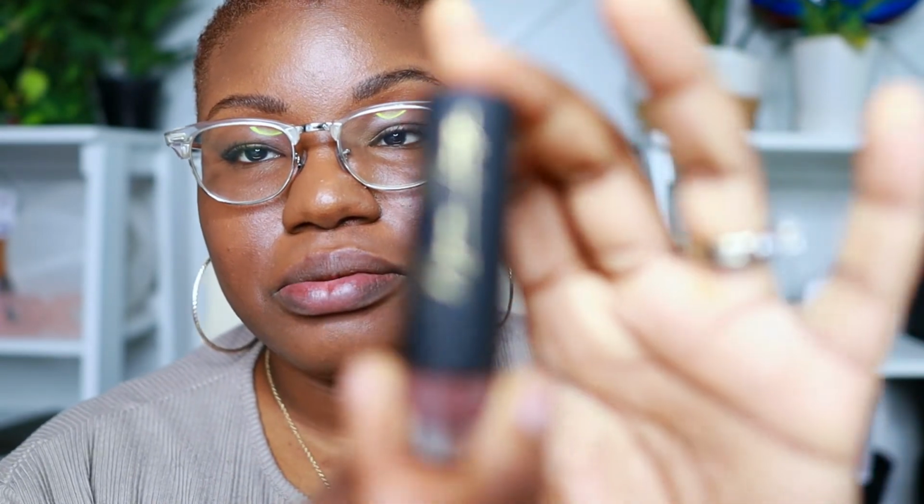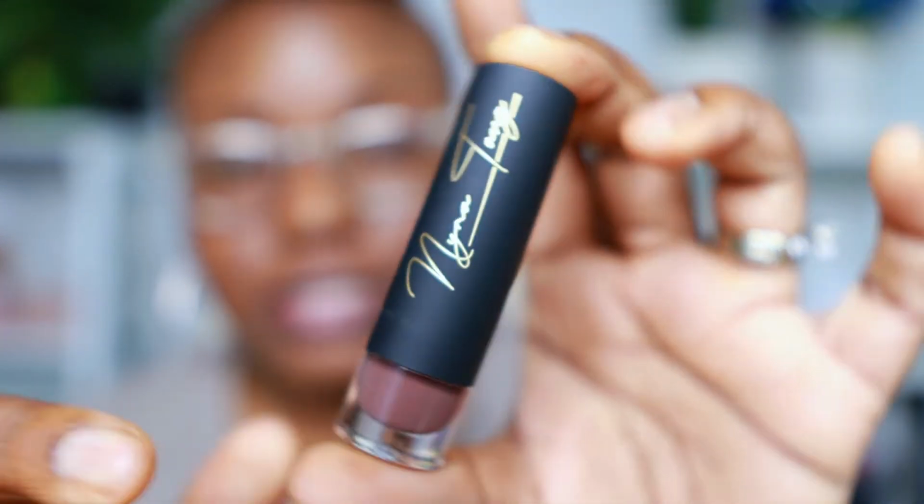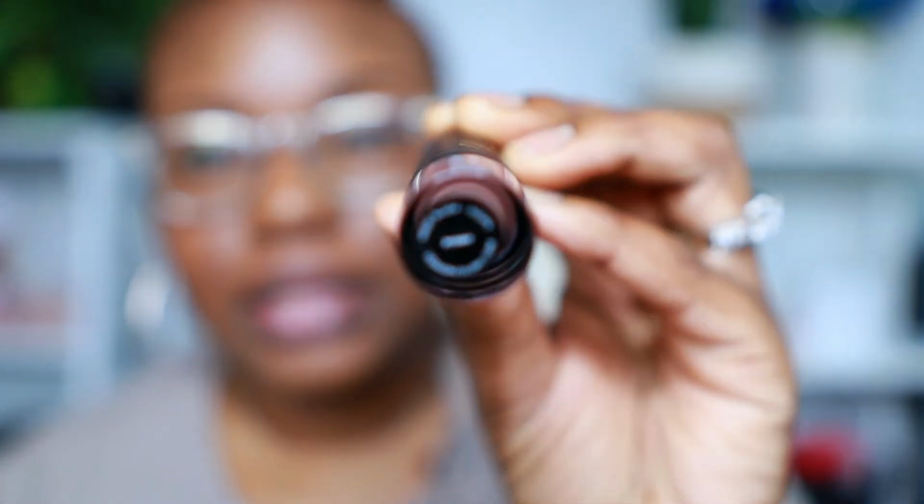Okay, so the packaging is so pretty. This is the lipstick. It is called Penny. It's the color name. And she is giving me very much, she's giving me nude. So let me see. Okay, on its own, that is too light for me.